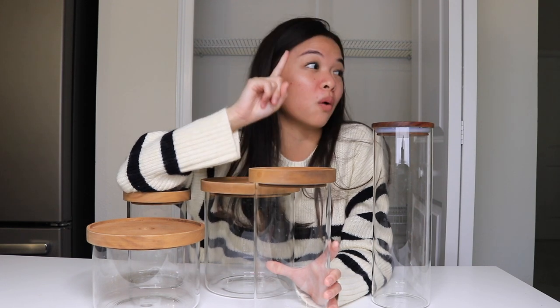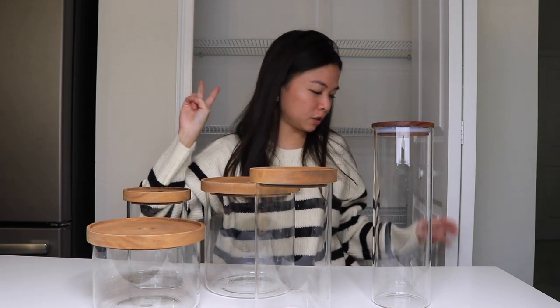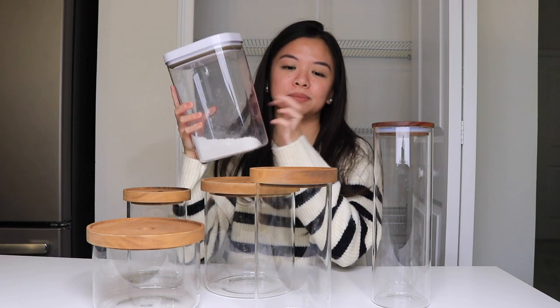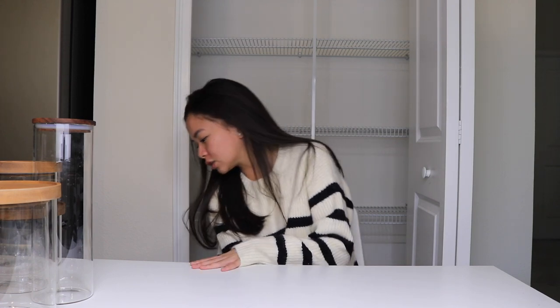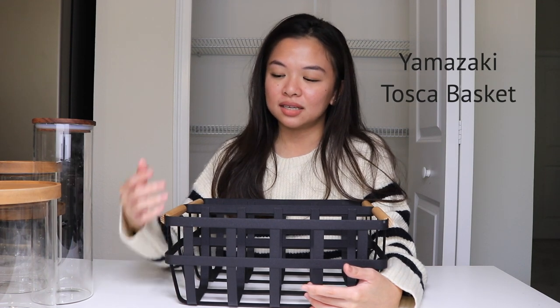I actually have one or two that I used before. Here, this one is plastic. I just prefer using glass this time. So those are the canisters. And then the next one, let's go on with the baskets. This one, what do you call this, is a Yamazaki basket that I got from the Container Store.